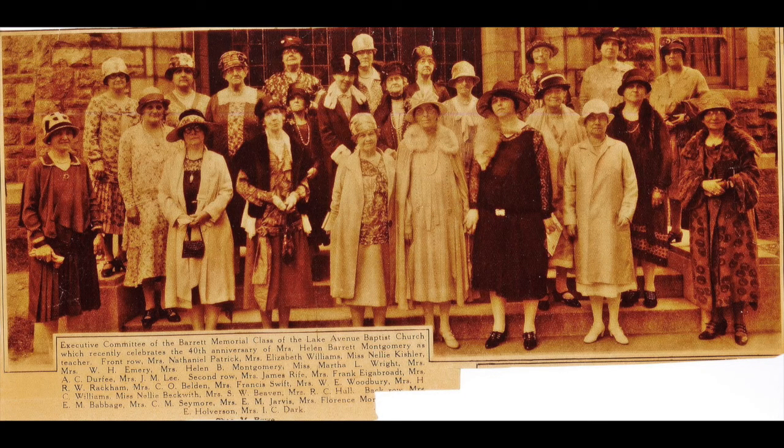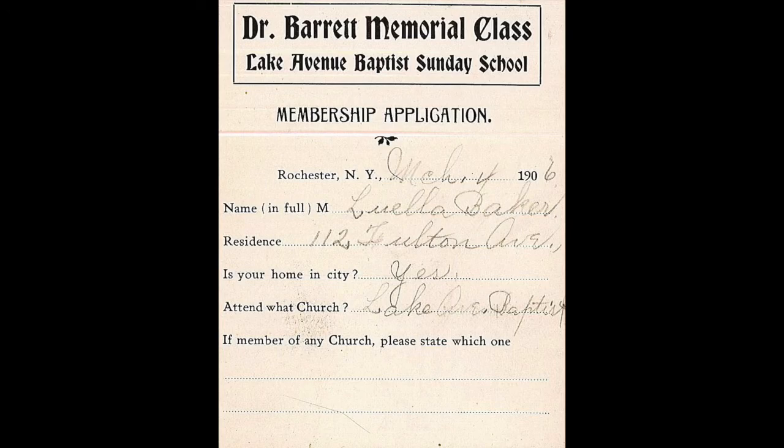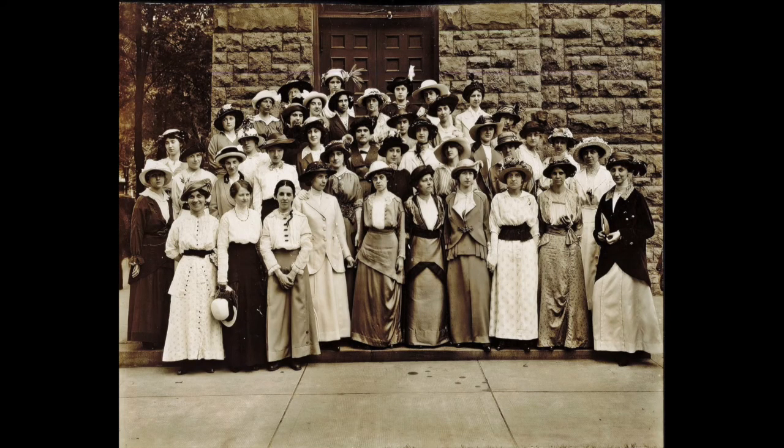Eventually, the Barrett class merged with the Montgomery class, and the last recorded picture of this merged class is dated 1966. Miss Shabir's class is shown in the picture here. One of the students is Miss Mary Laird. Mary became a nurse, served in World War I in France, and on her return, she formed the Visiting Nurse Service in response to the 1918 flu pandemic.